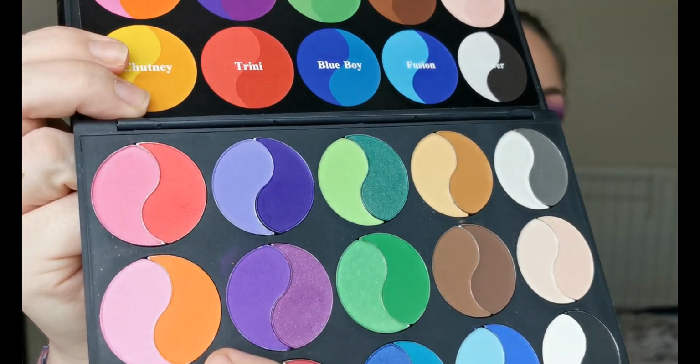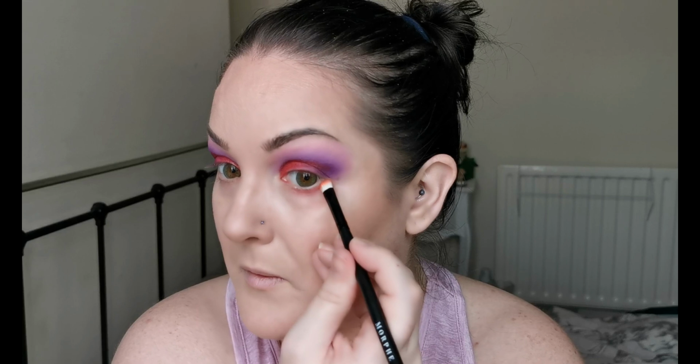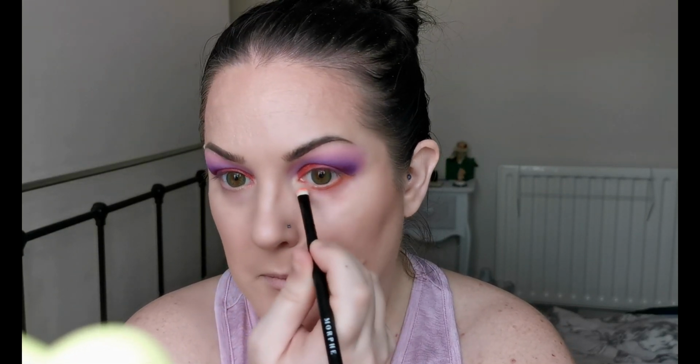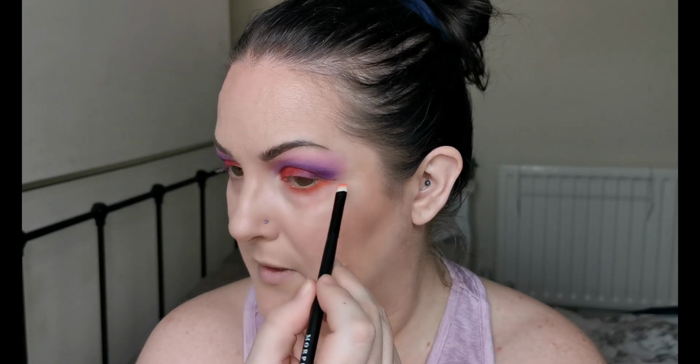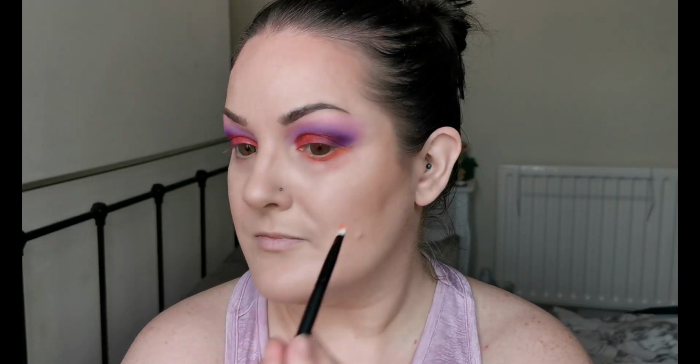I think for the lower lash line, I am going to go in with the orange matte from Fele. I hope that's how you say it. So just taking that under the eye there. I'm building it up a bit because I do want it to be fairly dramatic and colourful.